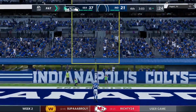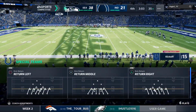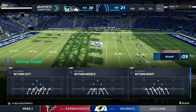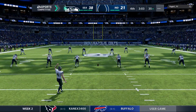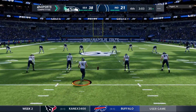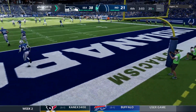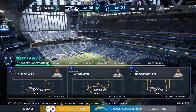Porterhouse. Fine. And he's been a busy man, 5 for 5 now as he knocks another one through to extend the lead. Colts 21. Michael Dixon to kick off for Seattle. Set now to kick this one away, and off it goes. And that'll carry over the back line of the end zone for a touchback.